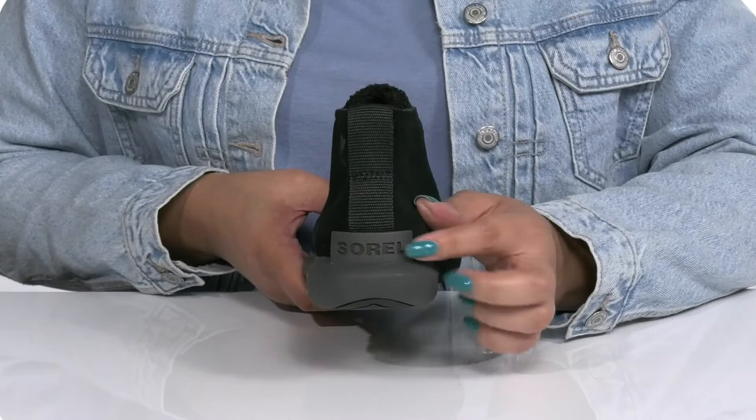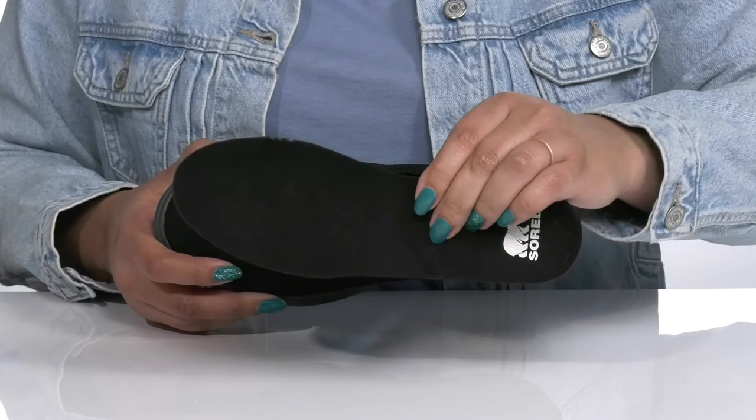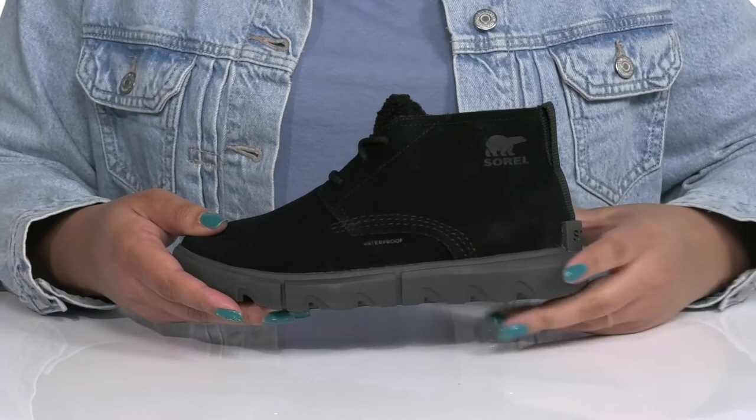They're also 100% waterproof, so you can stay fresh all day long. Inside, there is a textile lining with a removable footbed that is cushioned to keep you comfortable all day. The midsole adds contrast with its matte finish, and it has a sturdy and durable build that's made to last.